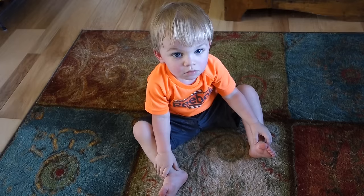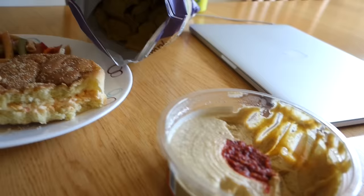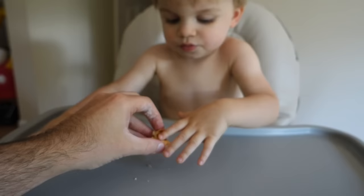We had to come in for a bit of a break because it's a little hot out there and he was getting a little overheated. Our break's turned into lunch. We're having a sandwich, pasta salad, hummus, and chips. And you hungry? Took his shirt off so he doesn't get all messy. Don't give it to the dog.